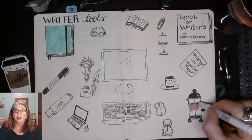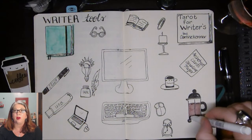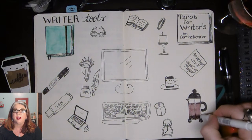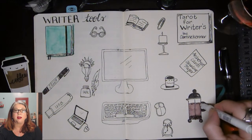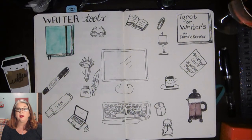Let's get started. For those of you who have been thinking about Camp NaNoWriMo and what tools you need, I decided to go about creating some of the list of tools in just a little bit different way. I thought it might be fun to show you my writer tools. So one of the things I use is the notebook.